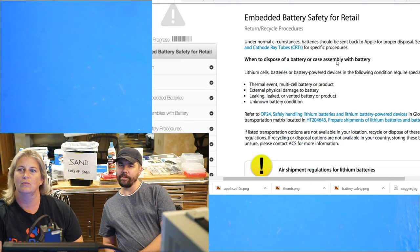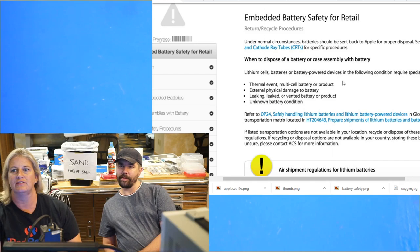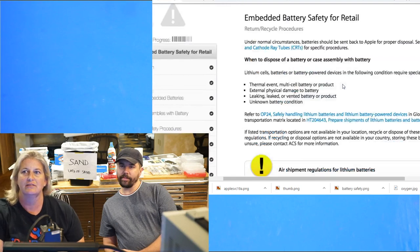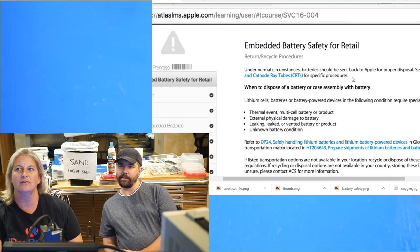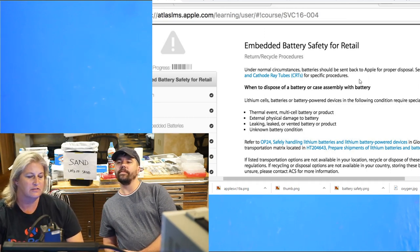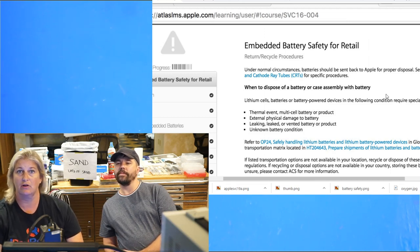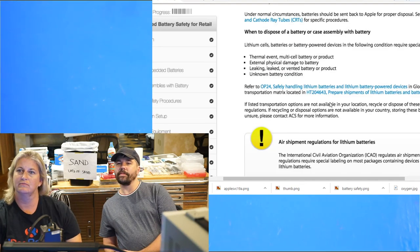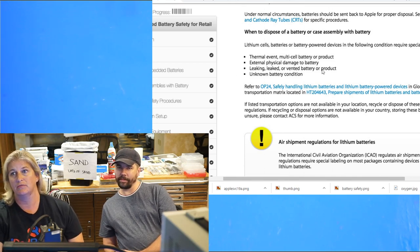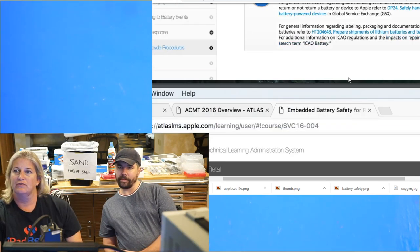That's kind of it. So I'm still waiting for it to tell me what do I do when the thing catches on fire? And it doesn't. It never does say anything other than it never tells you. In the event that this thing catches on fire despite all of our massive safety precautions, throw it in the sand. So it just tells you, if that happens, don't send it back to us. We do not want your caught on fire battery, blah, blah, blah. So you got to do all these special disposal things.